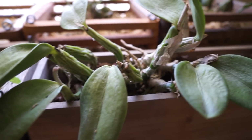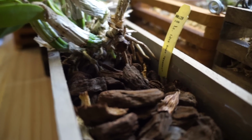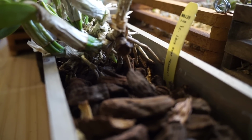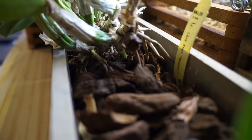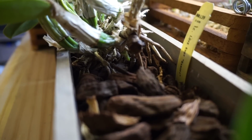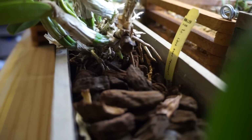I thought that I might be losing this one, but today, right before I was doing the video, I gave a quick inspection of all my orchids and I saw this little growth that's sprouting. So that's very encouraging, although the growth is growing downwards. So I might have to figure out some sort of way to fix that. Otherwise, it's going to grow into the media, and then, you know, it's probably going to rot.